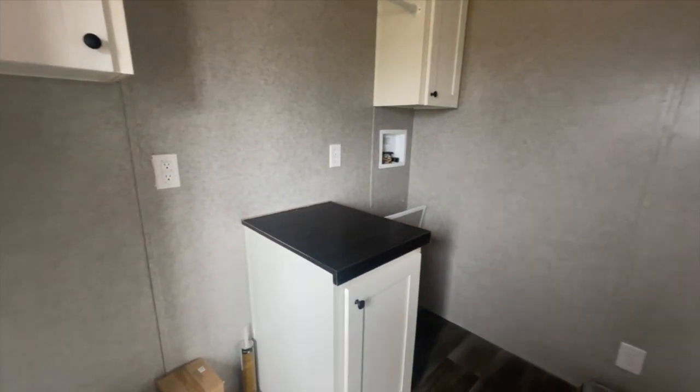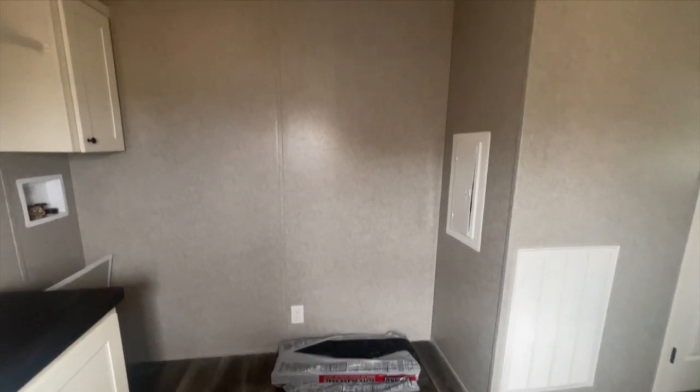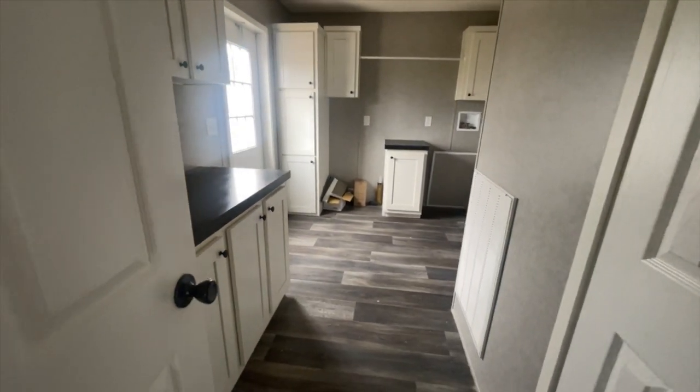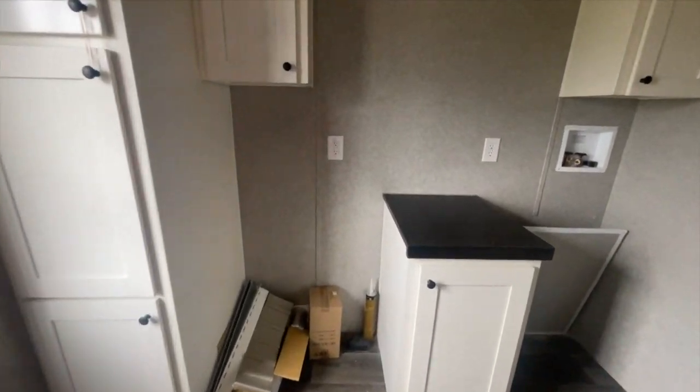Love it. You have an extra outlet here if you want to put a deep freezer in here. Wonderful space for your laundry room. Like, this is a nice laundry room. So that's the view coming into the laundry room. And then I'll show you the view.